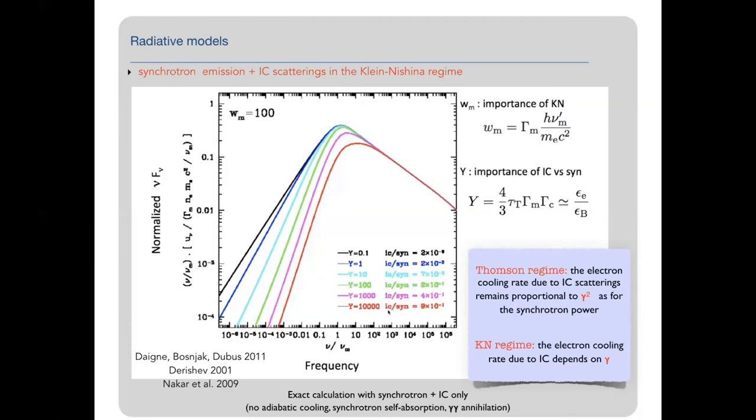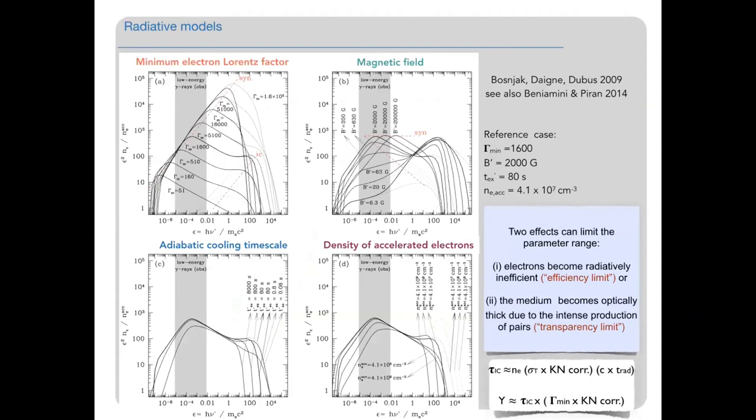I'm showing here the two parameters that define this effect. One is w_n, which tells us how deep in Klein-Nishina regime the scatterings occur. And the other is the Y factor that tells us about the importance of the inverse Compton versus the synchrotron component. So here I'm showing the spectrum, how it changes for a value of w_n of 100 and for different values of Y. Here I'm showing the spectra in the comoving frame.